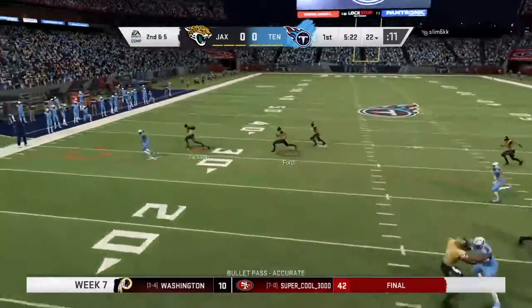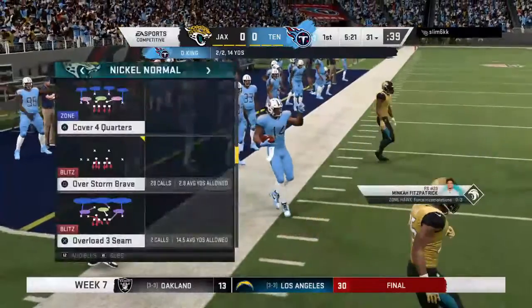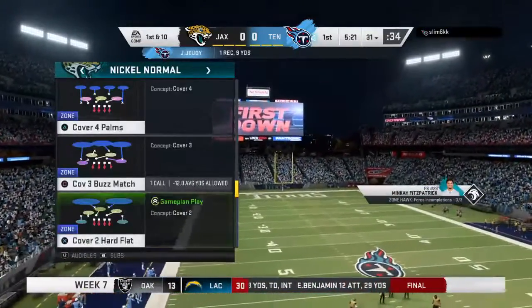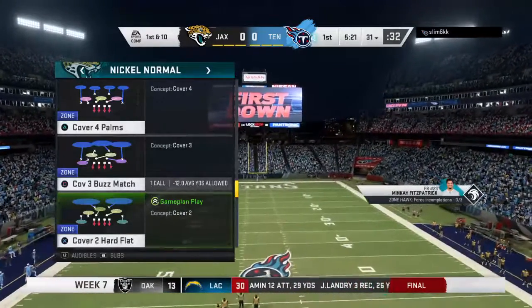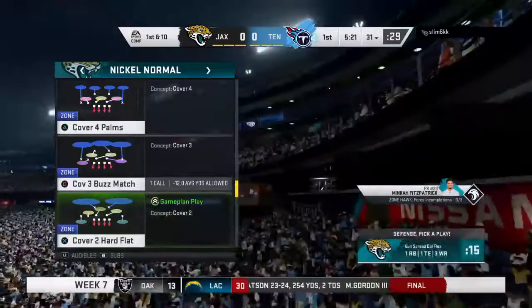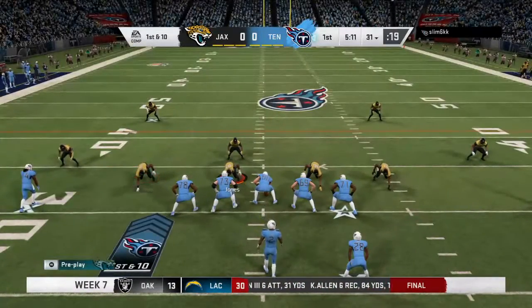2nd and 5. And he will find his man on the outside. And he'll be out of bounds across the 30-yard line. 9 yards to pick up there, and it's a first down. First and 10 at the 31-yard line. Line of scrimmage, the 31 now on 1st and 10.